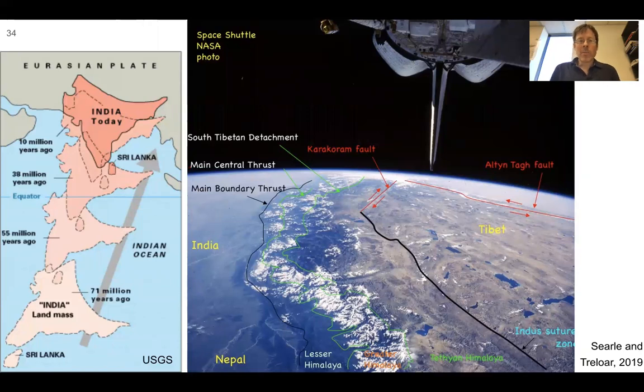Where else do we see something like this in the world? Well, there's a famous example, much more famous than the Wrangell, St. Elias, and Yakutat, and that is the collision of India with the Eurasian plate. And this shows where India was relative to the Eurasian plate 71 million years ago, 55, 38, 10. And India is a continental crust that is crashing into Eurasia. And lo and behold, we find the highest mountains on the planet.